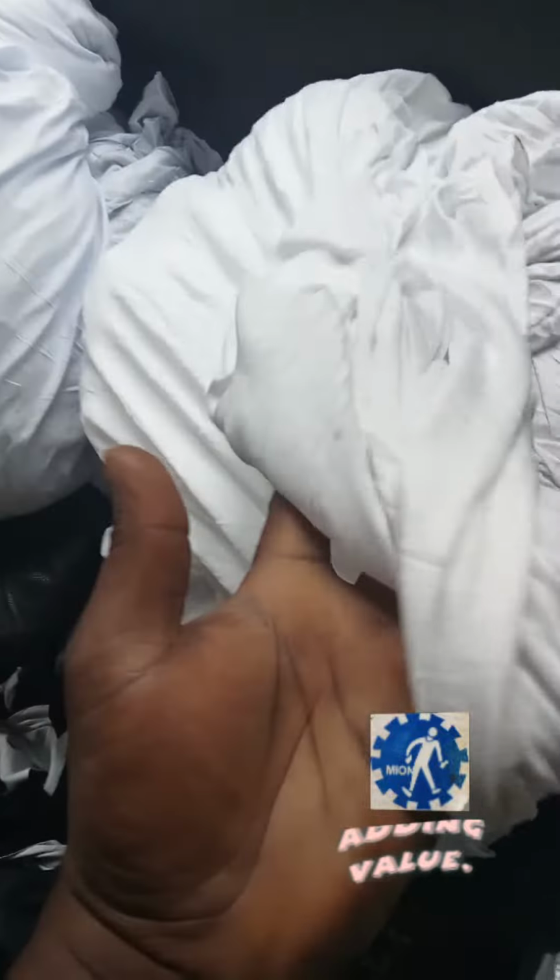You can book for your supply. We will supply you China white. We will supply you these polo materials. Those are also pyjamas of all kinds. These are different colors. We have sizes of white shirts. We have 80, we have 85, we have 90, we have 95, we have 105.